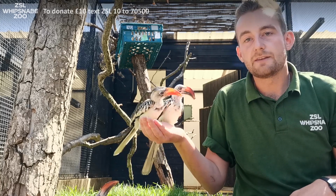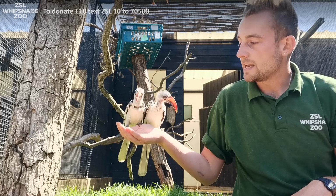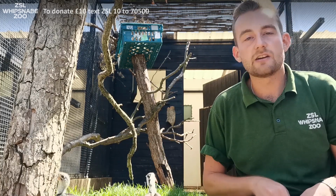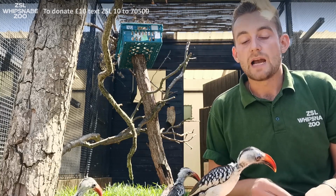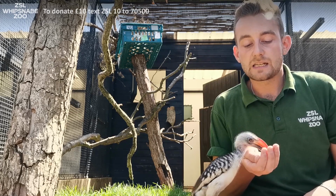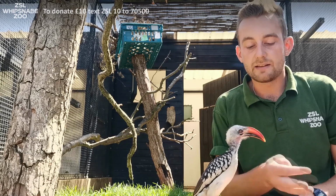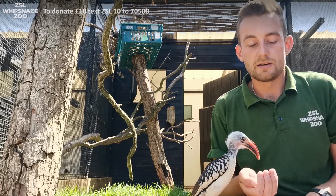Because what happens is that the female locks herself inside for a few weeks, and she blocks up the tree hollow with lots of mud, lots of materials like old fruits, even her own feces as well, and this basically stops predators like gymnogenes from getting inside the tree hollow to where these birds are nesting.